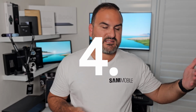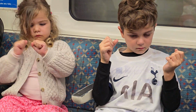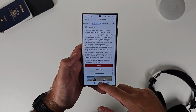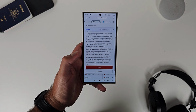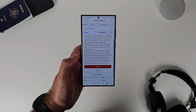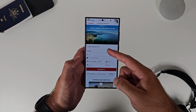Number 4 is Samsung's internet translation service. Again, this was so good to have, especially when I traveled by public transport, on trains or buses, booking tickets. All their websites are, of course, in Italian. It was so great to have the translation function built into Samsung's internet because it just overlaid directly over the top, stayed the same with formatting, and meant I could just read that website confidently and book the tickets without any fuss. Super beneficial, meant we could travel in comfort and style very, very easily without any hassle.